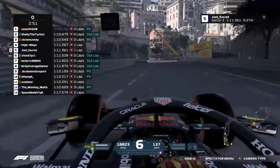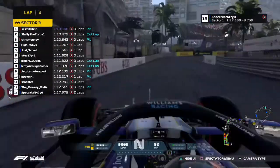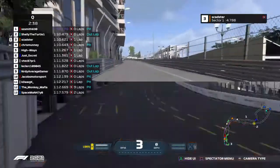Up to the line, and it's an improvement up to 5th place, so a very solid lap time there. VTech about to start a lap as Gadster is coming across the line to finish, and he goes 3rd place on the grid, just ahead of his McLaren teammate Chris Money. So that's a very good lap time there.